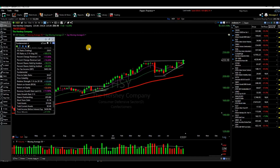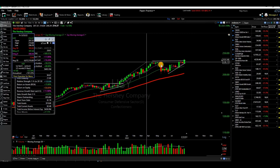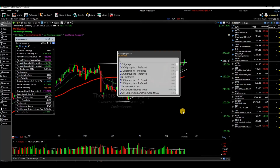Hershey's, we just actually get a nice clean chart. We have a move that's about 22%. We have a correction moving sideways. That's a cup and handle, and you have a breakout. You can see it right here. That's Hershey's. You got CELH.